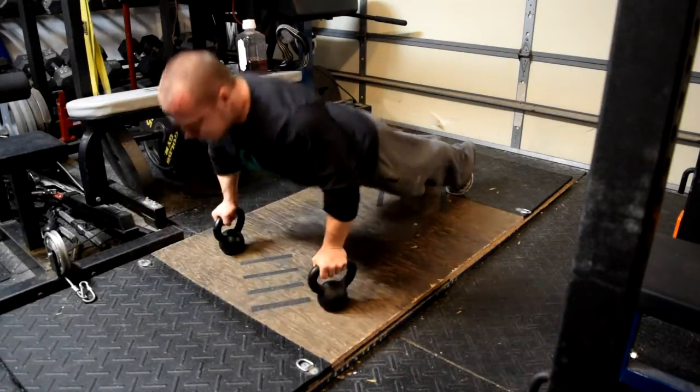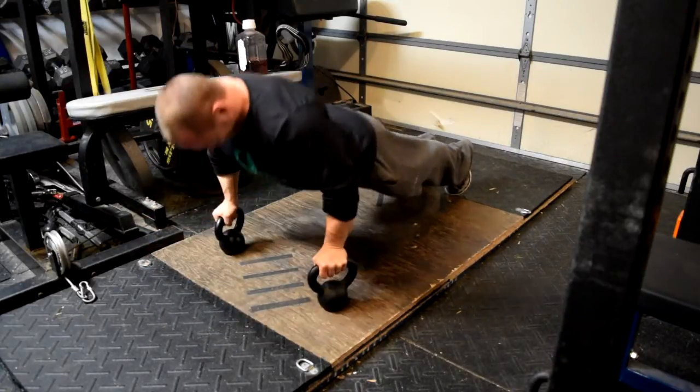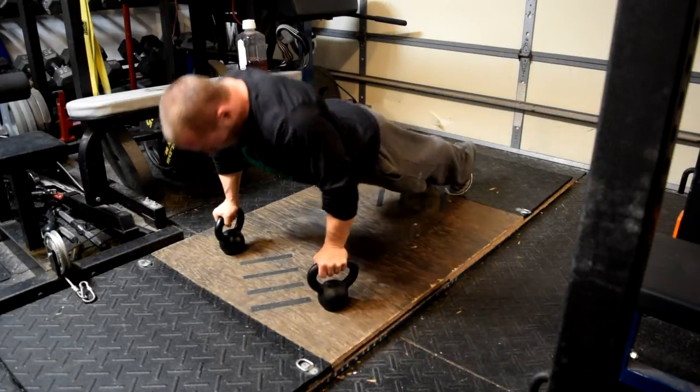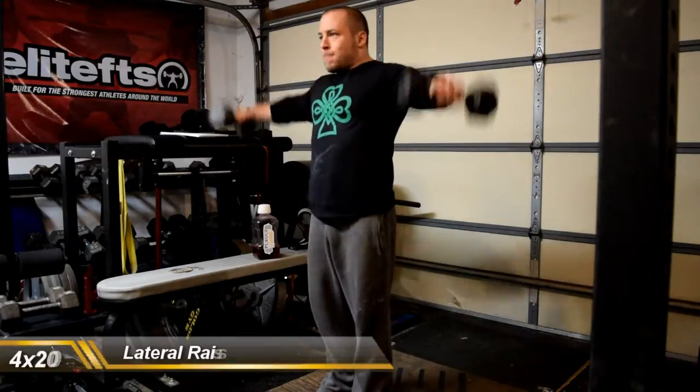Followed that up with 2 sets of deficit push-ups on these kettlebells to pretty much near failure. At this point, chest was just fried. I think I got like 16 and 12. So that at least worked with training aspect.